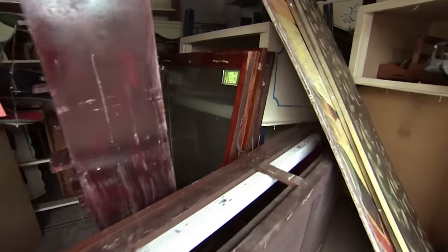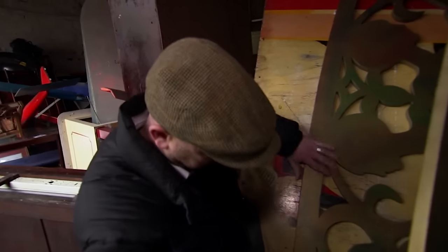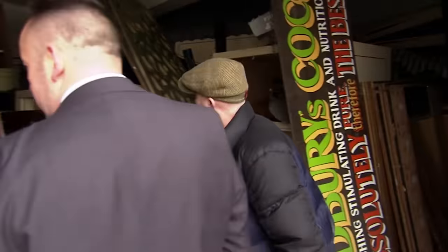A lot of fairground bits. Again, just looked at it, I thought, oh, no. It's all sort of broken reproduction and been altered and messed around with.